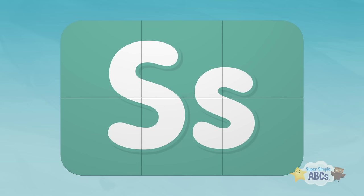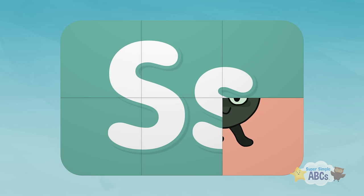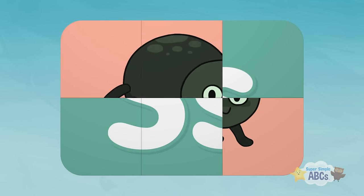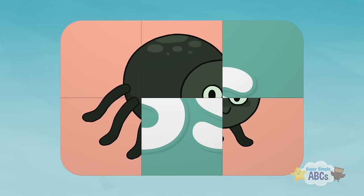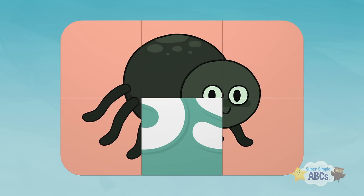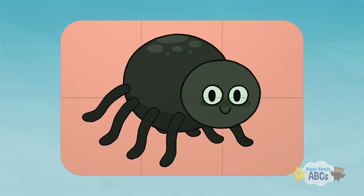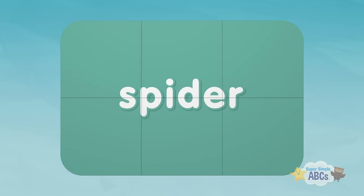S. Let's get started. Oh, I think I see an eye. And is that a leg? That looks like a big round back. That might be another leg. Wow! So many legs! Do you know what it is? Spider! Spider starts with the letter S.